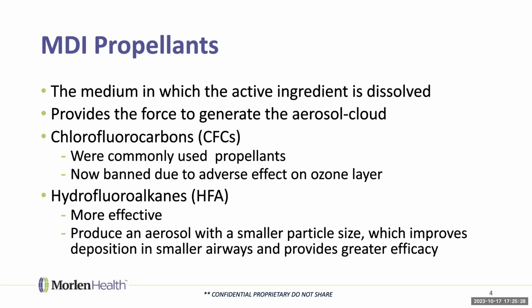Now, a little word on the MDI propellants. This is a little bit of historical information. The medium in which the active ingredient is dissolved is what is called the propellant. It provides the force to generate the aerosol cloud. In the olden days, when I was younger, they used CFCs, which are chlorofluorocarbons, as commonly used propellants. Now they're banned due to the adverse effects on the ozone layer. Now they use HFAs, or hydrofluoroalkanes, which you'll see on most boxes. It'll say albuterol HFA, Ventolin HFA, Proventil HFA. And it's more effective, and it produces an aerosol with smaller particle sizes, which improves the deposition in the smaller airways and provides greater efficacy.